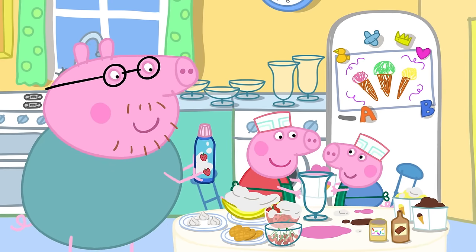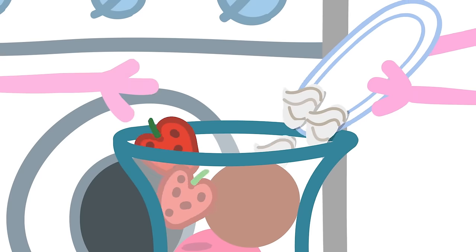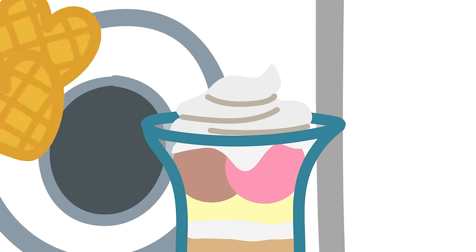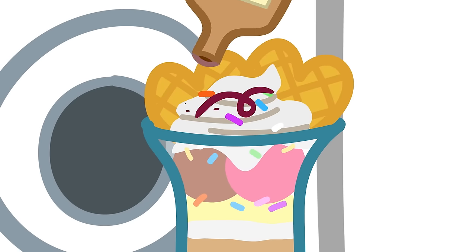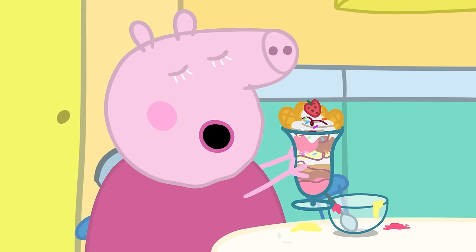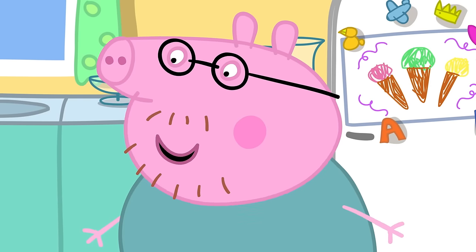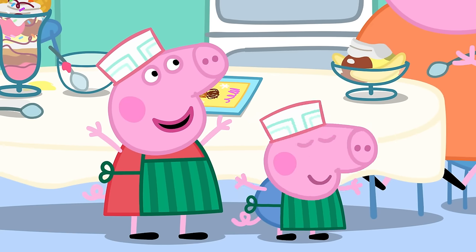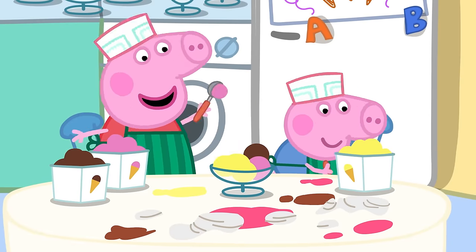Peppa and George add all the ingredients into the glass. And now you can decorate the top. Yay! Then decorate with wafers, colourful sprinkles and sauce. Here you are, madam. This looks wonderful. Now everyone has been served, what kind of ice cream would you two like? A rainbow one.